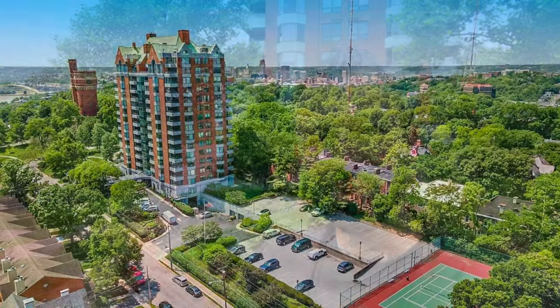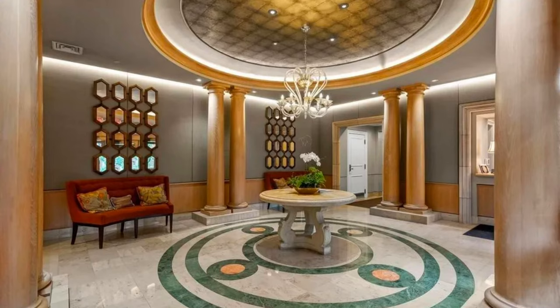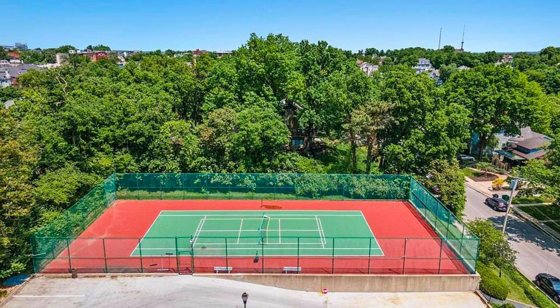And there's more than I can even list off, but I will name a few. You get two garage spaces, a pool area, fitness center, a 24-hour doorman, two storage units, tennis, pickleball courts, and much more. So without further ado, let's go inside and take a look.